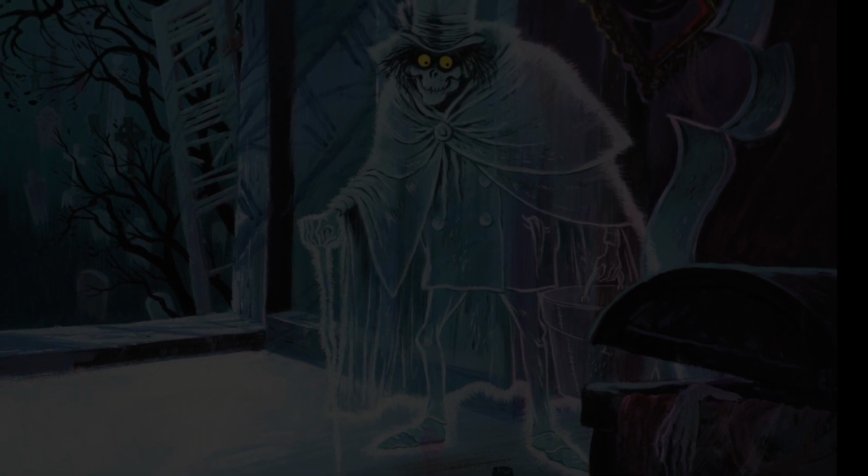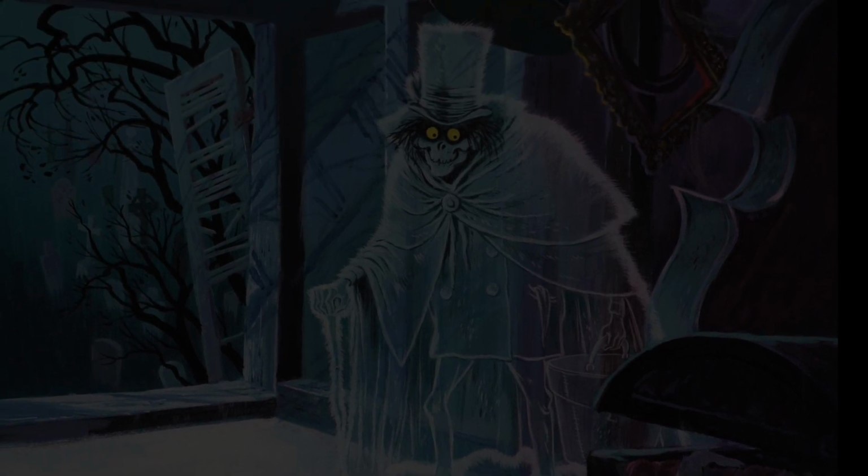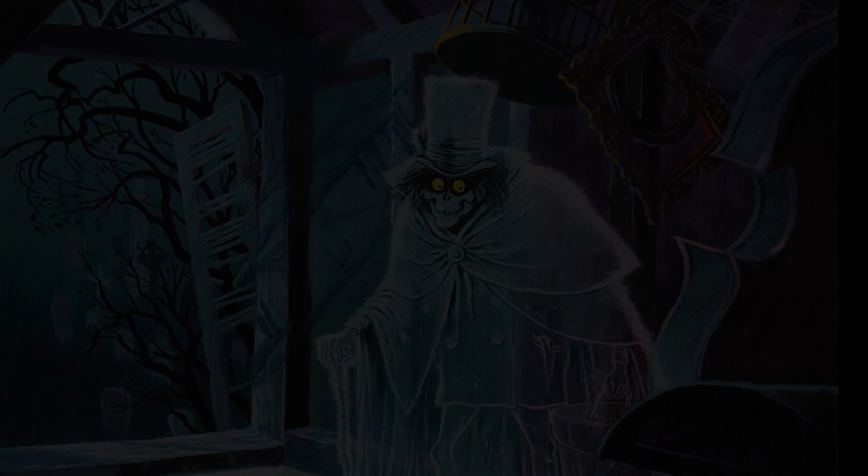A thumping sound attracted my attention. I turned to run out of the attic, but another image blocked my way. He was a large, cloaked figure whose head disappeared from his shoulders and appeared in a hat box he held in his hand.